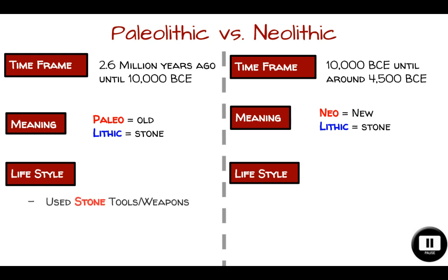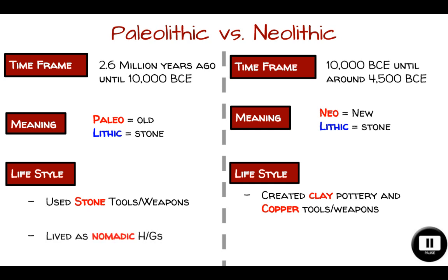And the lifestyle of Paleolithic people used very simple tools and weapons made from stone. During the Neolithic era, when we have agriculture, we can start forming permanent settlements and inventing better, sharper, stronger tools. At that time period, humans are experimenting with earth. They can make clay pottery, and they also find out how to extract copper from stone, and they start to make copper tools and weapons.